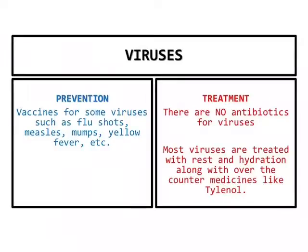Viruses are prevented with vaccines as well. Flu shots, measles, mumps, rubella, yellow fever. These are a lot of the vaccines that you have to get in order to come to school.